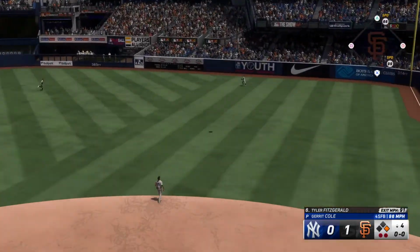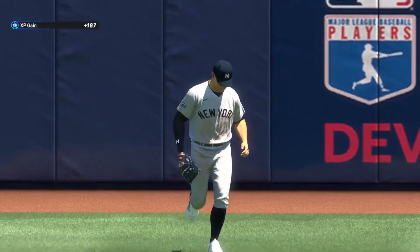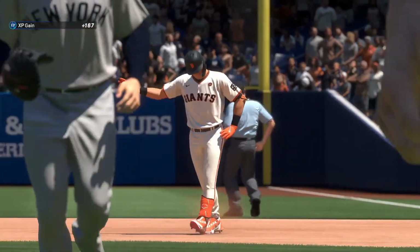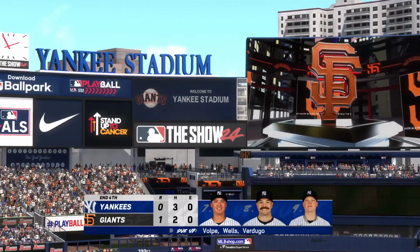Oh, this one high and deep, way back there. Feeling for the wall as he makes the catch. So it's no runs, no hits, no errors, and 1 man left. We're headed to the 5th. It's the Giants 1 and the Yankees nothing.